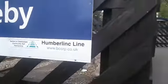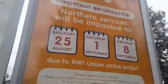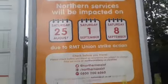Ulceby, the Humber Link line. Okay, we got the Barton to Cleethorpes Community Rail Partnership. Okay, got our stuff there. So on Sunday, says 1, 2, 3, 4. There's 4 trains and 4 on the way back. That's the timetable information.